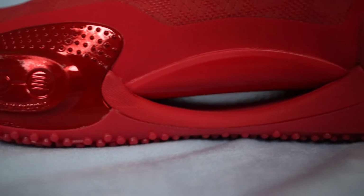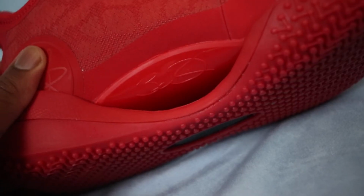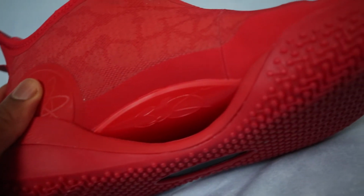Smack dab in the middle of the shoe, you have a P-back stabilizer. Very sturdy as it keeps your foot in place, and it creates that eclipse plate as your foot is raised up from the midsole. Also, on the medial side of the P-back stabilizer, you have Dwyane Wade's signature.